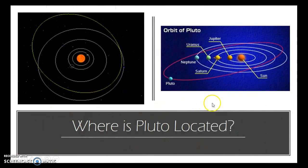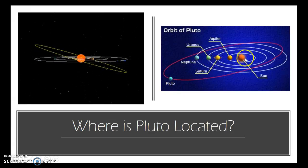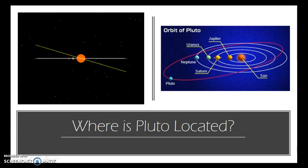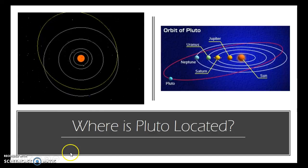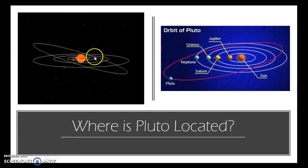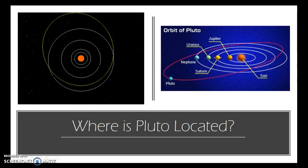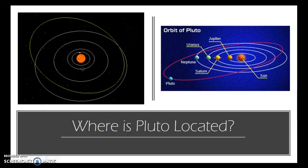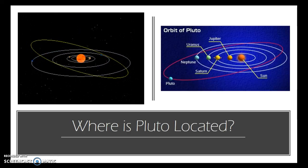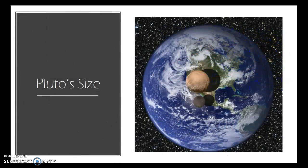So on average, Pluto is more than 3.6 billion miles away from the Sun, which is about 40 times as far from the Sun as Earth is. It orbits in this yellow region, and this region is going to be the Kuiper Belt. For one orbit, it takes Pluto approximately 248 Earth years to go around the Sun one time.